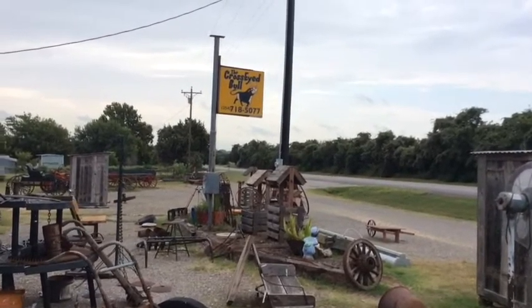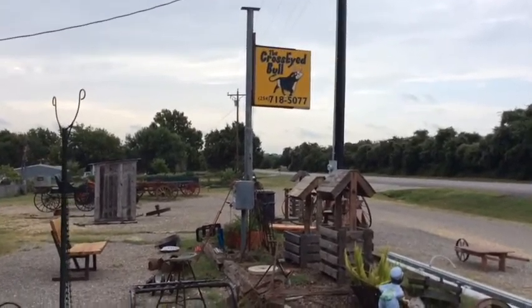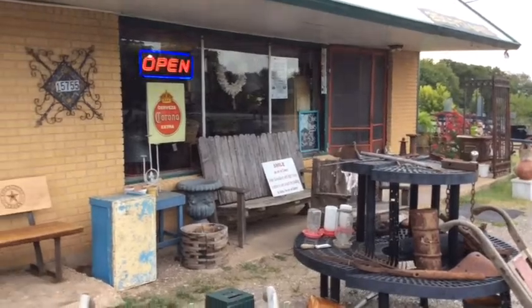Ladies and gentlemen, here we are once again at the Cross-Eyed Bull in Grove, Texas, between Belton and Gatesville on Highway 36. And the owners, Alan and Cynthia Lynch, just have an awesome place here. We've talked about it many times before. We've talked about so many different things and so many different products.